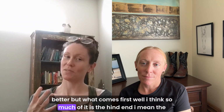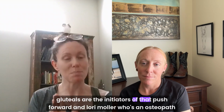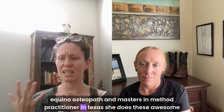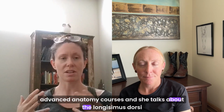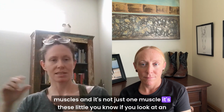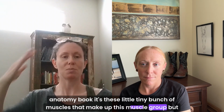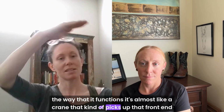Well, I think so much of it is the hind end. The gluteals are the initiators of that push forward. And Lori Muller, who's an equine osteopath and Masterson method practitioner in Texas, does these awesome advanced anatomy courses, and she talks about the longissimus dorsi muscles. It's not just one muscle. If you look at it in an anatomy book, it's a bunch of tiny muscles that make up this muscle group. But the way it functions, it's almost like a crane that picks up that front end.